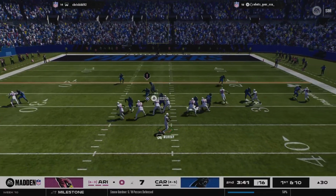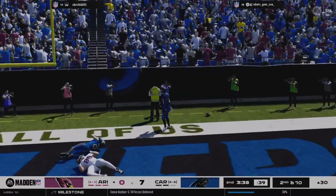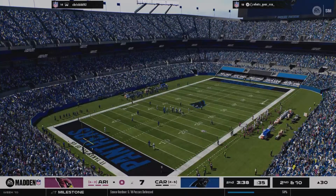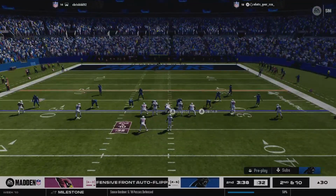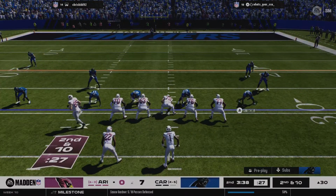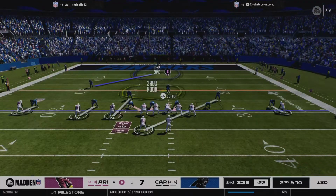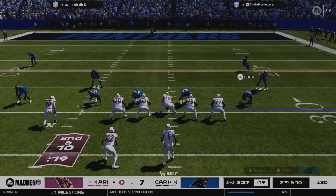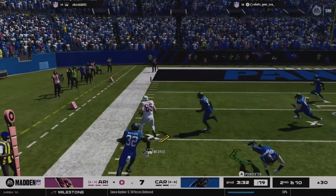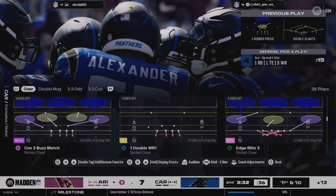Working out of the gun, Murray. Another deep ball. And he overshoots everyone. It's through the back of the end zone and incomplete. We'll try again here. 2nd and 10. McBride is the motion man. On 2nd down, Murray. That's left side, the tight end. He is out of bounds. They have worked it inside the 50.